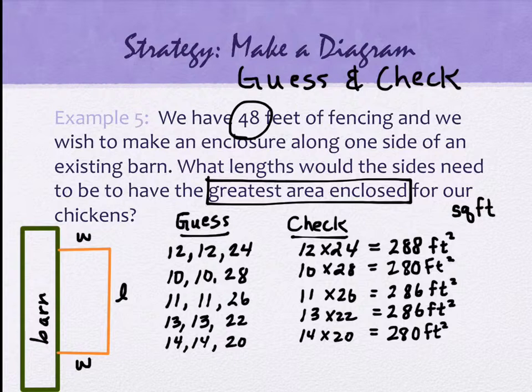Right? So on either side of the number 12, if I go slightly smaller than 12 by 1, I got 286, and then I got 280, and then now slightly bigger, 286 and 280, right? So what's going to happen if I keep giving bigger numbers? It's going to give smaller values.